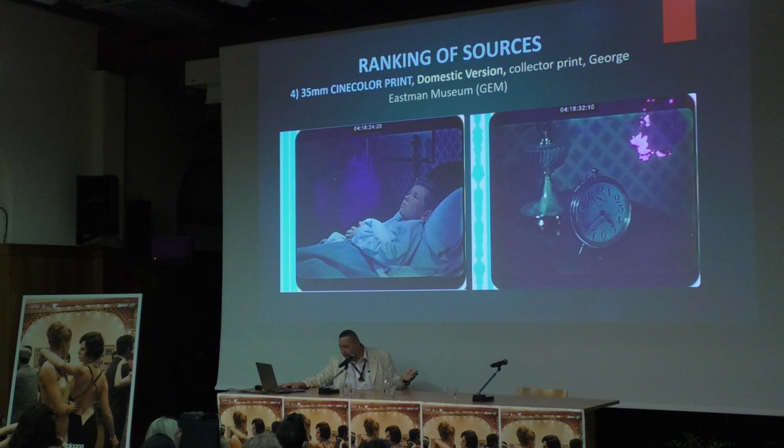Here again, the domestic version, the collector print from Eastman House, had the same problem with the blue shadows in his nightstand. The color overall is just dreadful. It is a night-for-night scene. He's turned the light out, but here the alarm clock is about to go off, and here again this huge emulsion defect. It has a droplet pattern as though it's a coating error perhaps, or it could even be a chemical error in the processing.